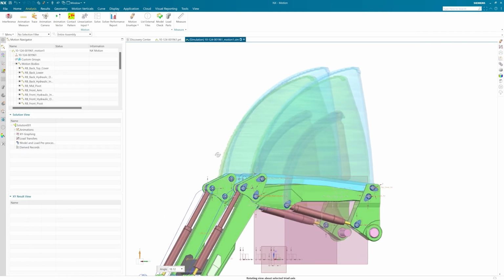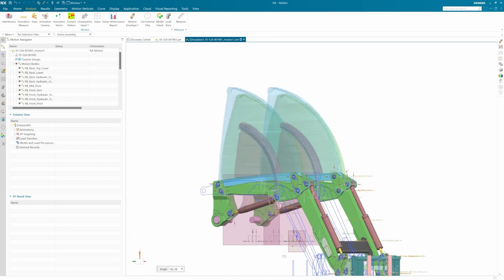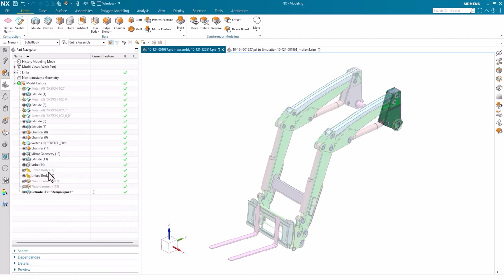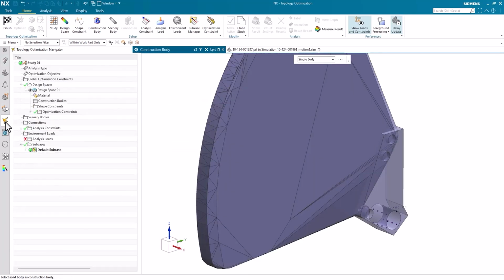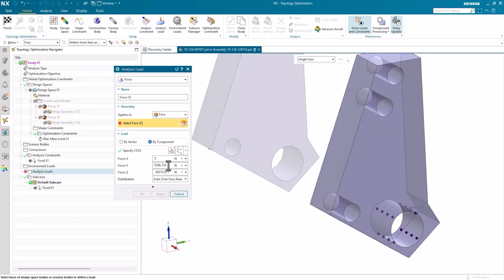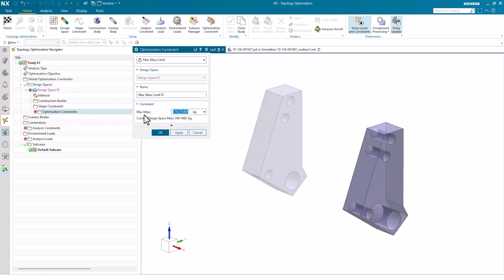We can also generate a motion envelope that represents the clearance that the arms need to move through the bracket. Now these outputs from NX Motion can form the basis for Topology Optimization, one of NX's AI-powered generative engineering tools. The motion envelope becomes a construction body that creates boundary conditions for the geometry, along with the bracket's mounting points. We'll then optimize for stiffness and weight based on the reaction forces from NX Motion.